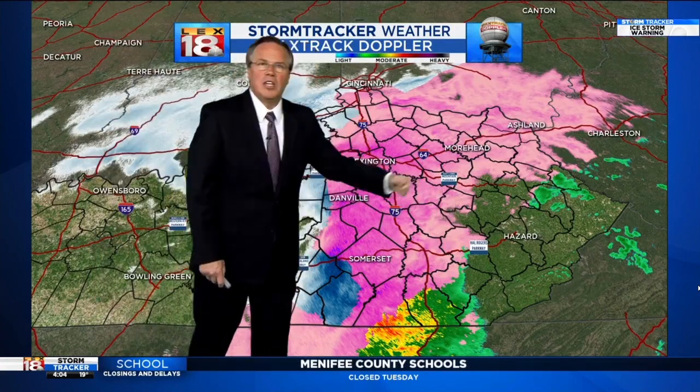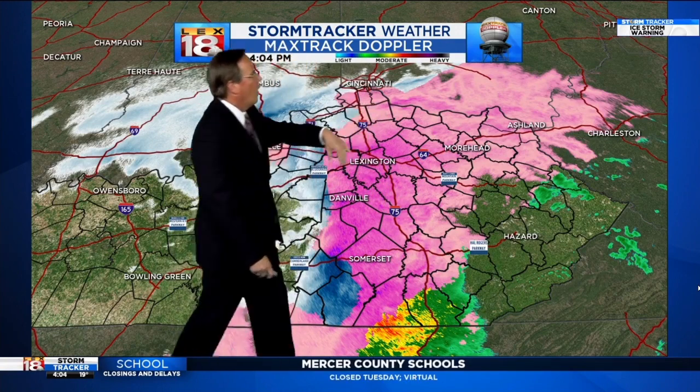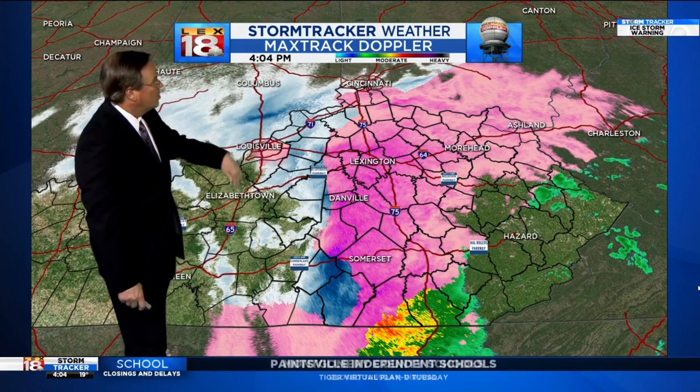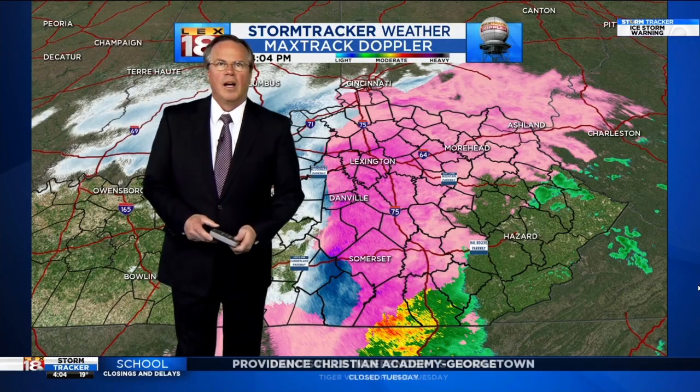Eastern Kentucky, still not seeing much going on at this point, but you see through the I-75 corridor, up to the Ohio River, then back toward I-65, and a pretty extensive area of stuff going on. What may also be happening, you're seeing a little bit of a dry slot trying to form back there, which may lessen some of the overall accumulations.